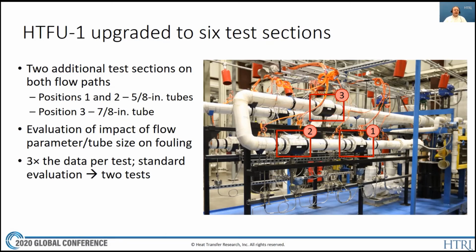Right now, we're looking at a variety of factors that can impact fouling: tube diameter, particle size, flow rates, bulk temperatures. And the advantage of having 6 test sections should be obvious. You can look at many more variables in a parametric fashion. And the diagram here shows the new upgraded set of test sections.